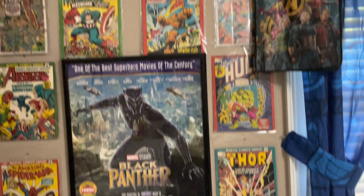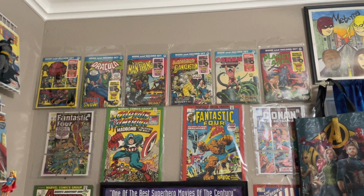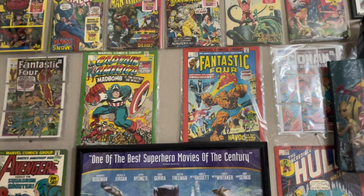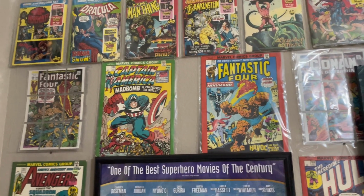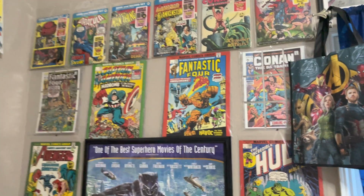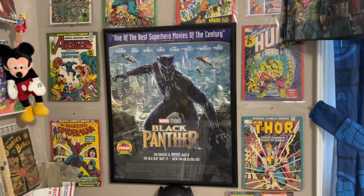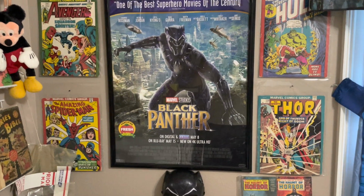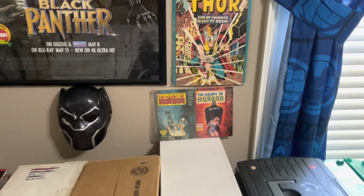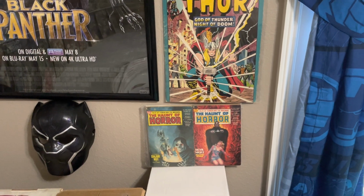This wall here, we have a few of my book and record sets, and we have that Fantastic Four puzzle and Conan puzzle from the 1970s Marvel superhero sets. And then of course we have a Marvel Meet folders, a complete set of 6 there, and of course the Black Panther poster from that great movie. There's his mask down there. I just was looking through these, so I put those up there, the Haunted Horror digests.